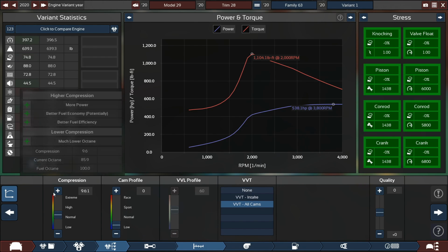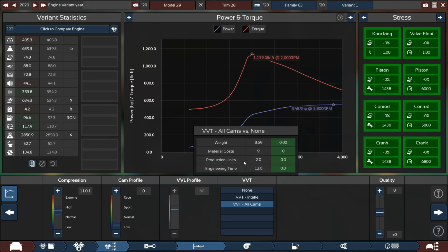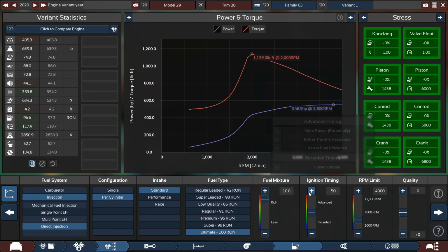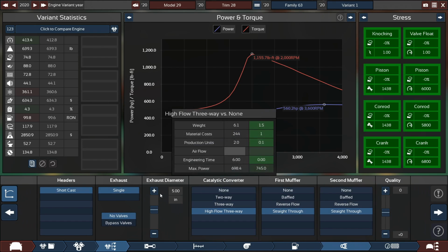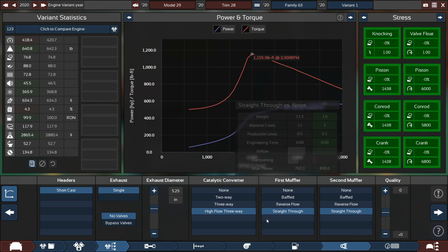We'll go ahead and just yoink that compression nice and high. 11.5 to 1, we'll do 11 to 1. That is 1,130, even though we could probably spend it on ignition timing and get more performance out of it, but we'll just do this instead. And a bit higher on the exhaust, 5.25-inch exhaust, using pretty much all of our octane, making 570 horse, which is respectable, and 1,155 pound-feet of torque at 2,000 RPM.